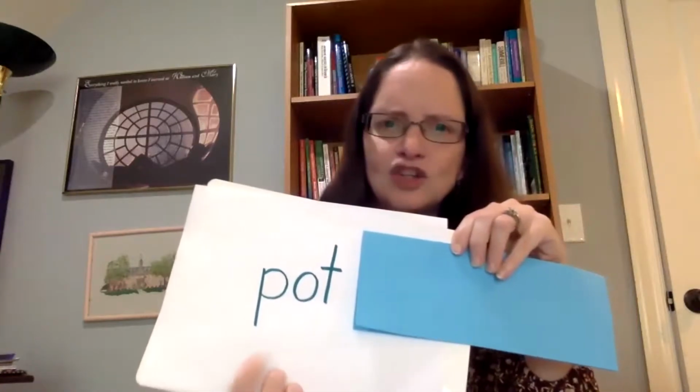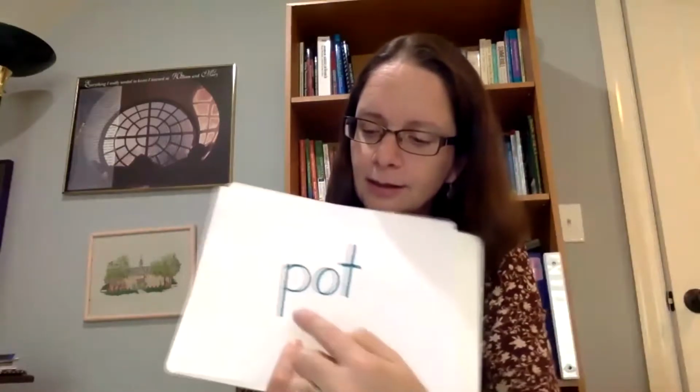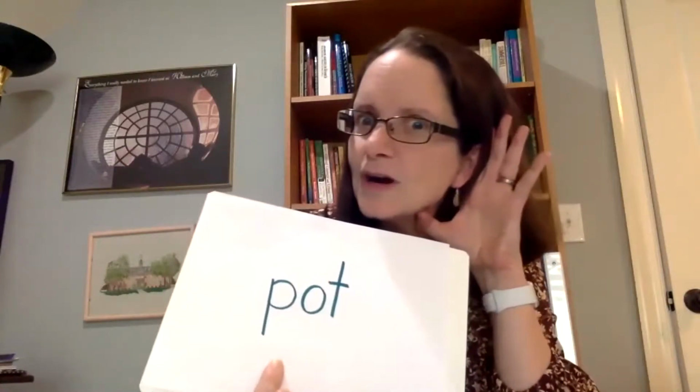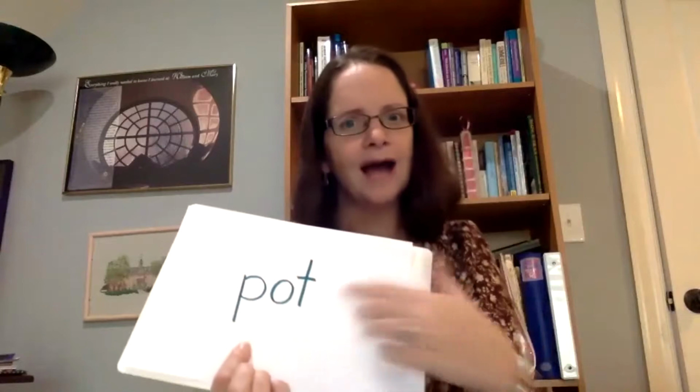That's right. So let's see if we can put those two parts together. We have paw, t, paw, t. What's the word? Pot. When we put it all together, we get the word pot. Now, what is a pot? You're right. A pot is something we use to cook with on the stove. I brought my little pot here, and my pot is great for cooking milk for hot chocolate, or maybe warming up a cup of soup on a cold day. What would you cook in this pot?